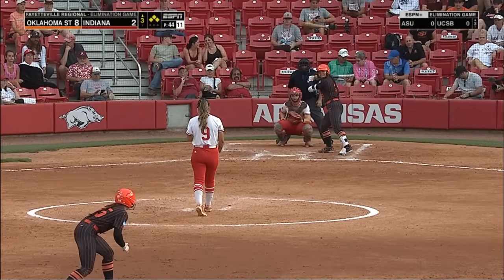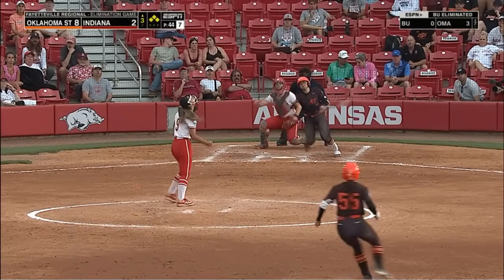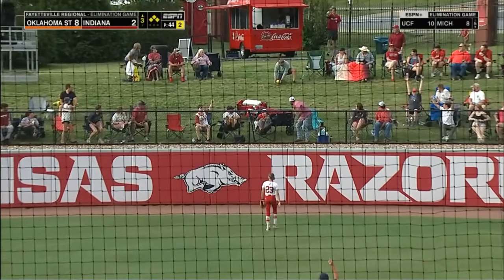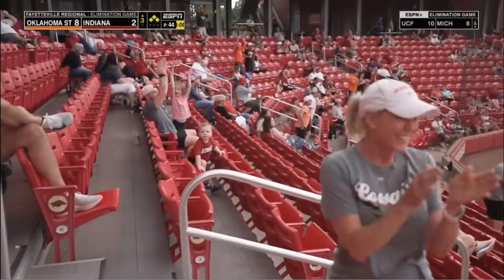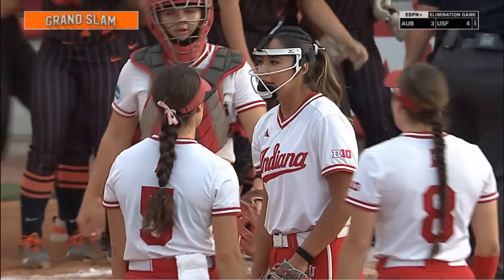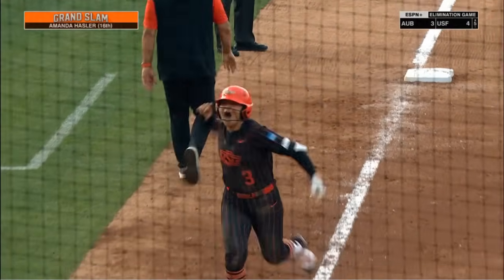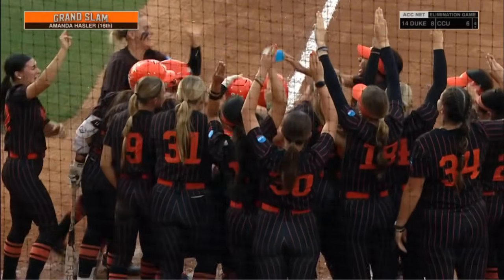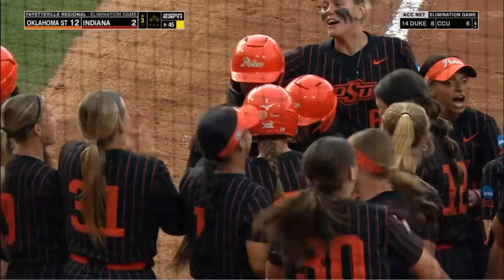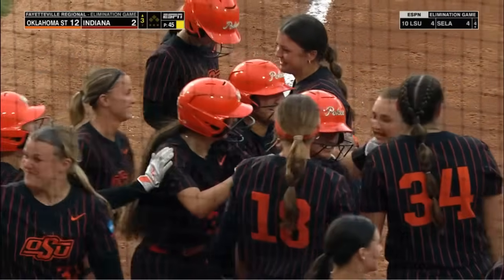Bases full for Amanda Hassler, who was 3 for 4 last game. And she gives it a ride, deep center. It's a grand slam! An 11-run third inning, and there are still 0 outs.